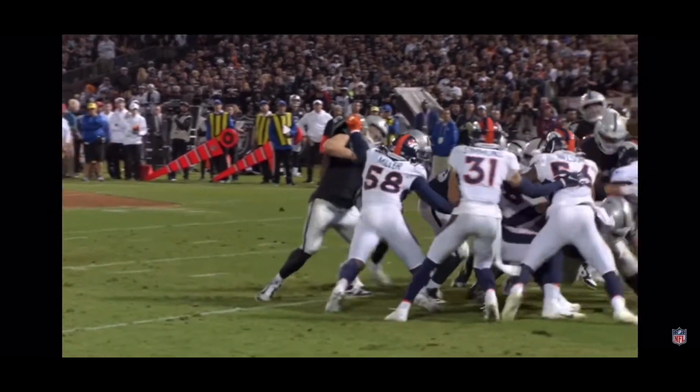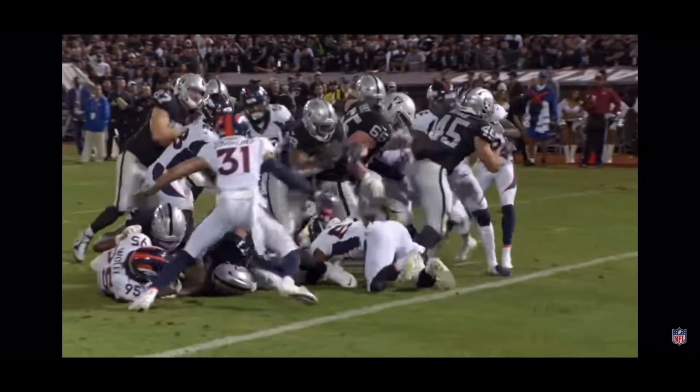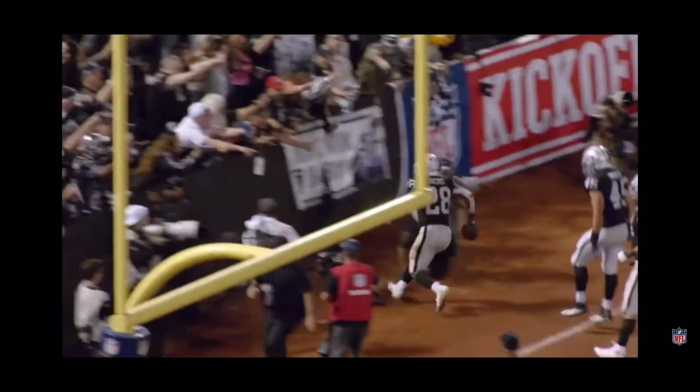Now, I want to get into why Josh Jacobs is valuable. Jacobs is the first player with 100 yards from scrimmage and 2 touchdowns in his first NFL game since LaDainian Tomlinson. Wow. Now, Josh Jacobs was selected by the then Oakland Raiders in the first round of the 2019 draft. I believe he was picked number 29. Would have been cool if he was picked number 28.